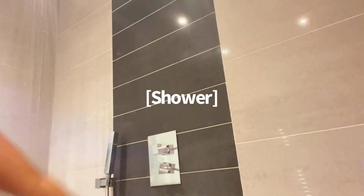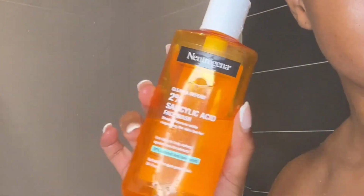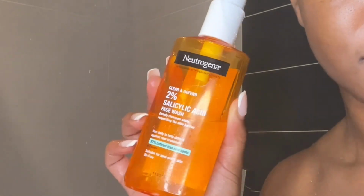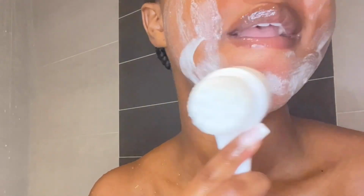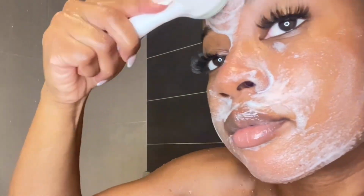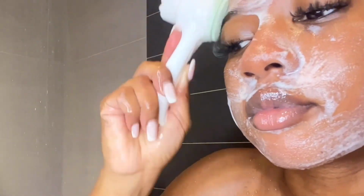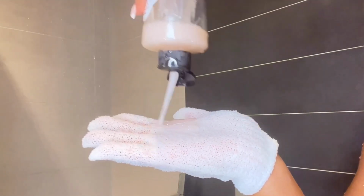I usually like to shower after the gym or any kind of physical activity. And I'm showing you guys my new face wash that I've recently purchased. It is the Neutrogena 2% salicylic acid face wash. And you guys, this face wash is good. It's very, very good. It's definitely for acne prone skin. I would definitely say that because me personally, when I'm on my time of the month, my face breaks out like crazy, but it's really stopped that from happening.